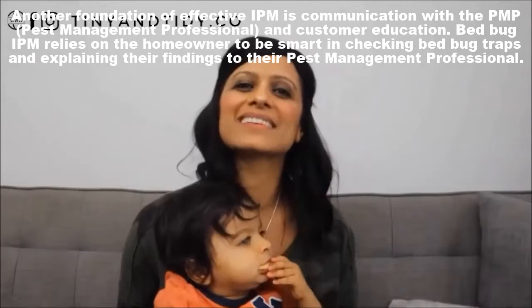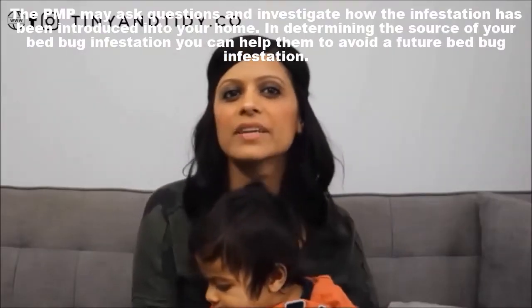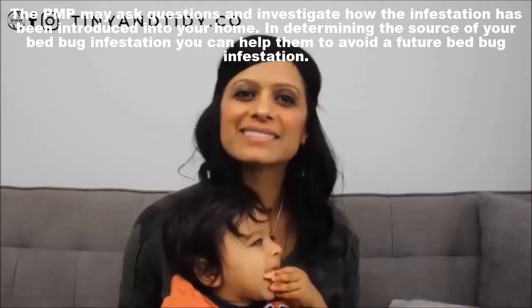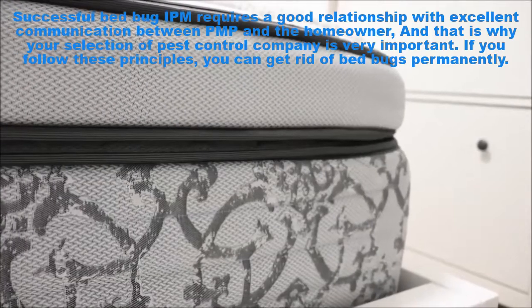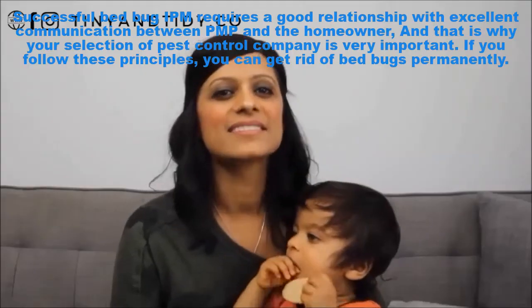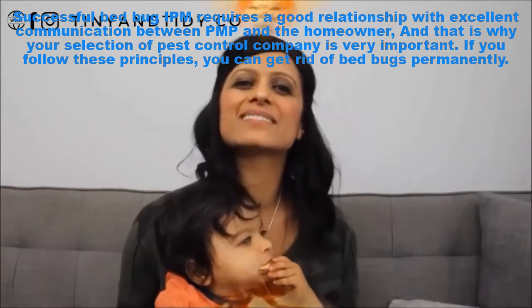Bedbug IPM relies on the homeowner to be smart in checking bedbug traps and explaining their findings to their pest management professional. The PMP may ask questions and investigate how the infestation has been introduced into your home. In determining the source of your bedbug infestation, you can help them to avoid a future bedbug infestation. Successful bedbug IPM requires a good relationship with excellent communication between PMP and the homeowner, and that is why your selection of pest control company is very important. If you follow these principles, you can get rid of bedbugs permanently.